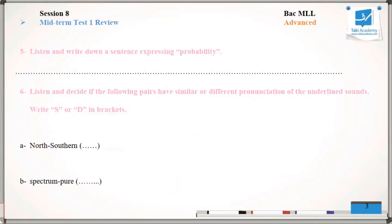Now the fifth question. Now this is like some grammar inside of the listening. Listen and write down a sentence expressing probability. Were you able to find that sentence? Towards the end of the... Very good. That's it, Usama. Very good. Muin? How's that? The text, I read it. I just read it. You don't see it. It's listening. Okay. So yes, that's it.